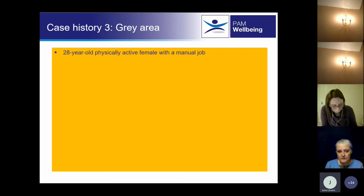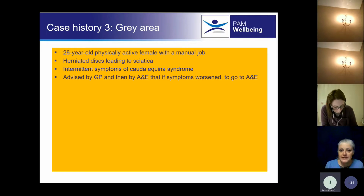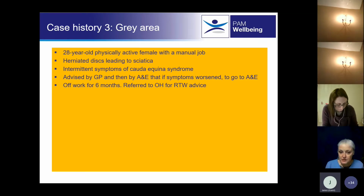This one was another interesting one. It's a grey area, but it's a slightly different type of greyness. I don't know if that makes sense, but you'll see what I mean. 28-year-old lady, physically active, a manual job, and she'd herniated some discs and had sciatica, and that was sort of diagnosed. She'd had intermittent symptoms of Cauda Equina, and her GP said, go to A&E if your symptoms worsen. So her GP had identified she had this potential for Cauda Equina. She'd been off work for 6 months, and she got referred to us for return to work advice.